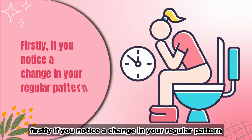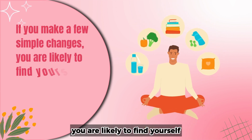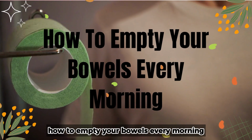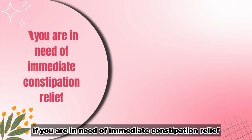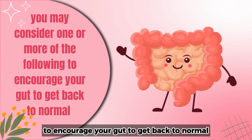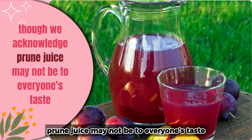Firstly, if you notice a change in your regular pattern, you shouldn't start to worry. If you make a few simple changes, you are likely to find yourself getting back to normal habits. How to empty your bowels every morning. If you are in need of immediate constipation relief, you may consider one or more of the following to encourage your gut to get back to normal, though we acknowledge prune juice may not be to everyone's taste.